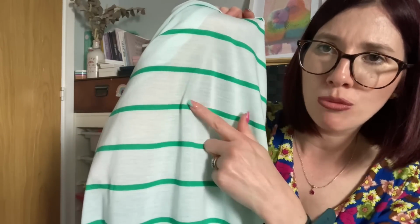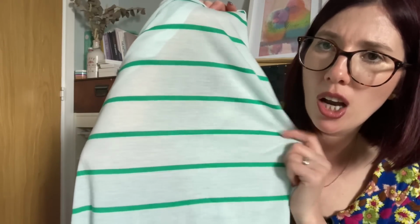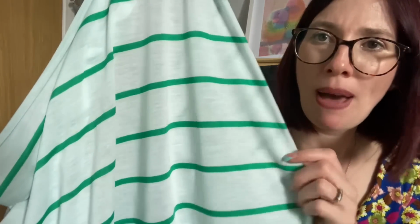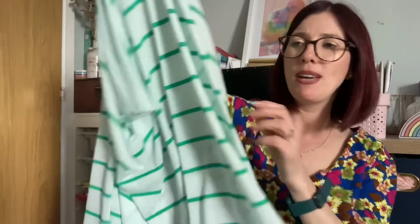I don't know if it's the green from the stripe that's making it look a different colour, but it's ever so slightly, it looks like a really, really pale green actually. And then you've got that deep green stripe. It's got such a gorgeous amount of drape actually. But yeah, because it's sheer, I don't know what I'd be able to turn it into. I think maybe just some t-shirts, possibly. But yeah, if anyone's got any suggestions, please let me know. I just fell in love with that green stripe. I thought it was absolutely gorgeous.